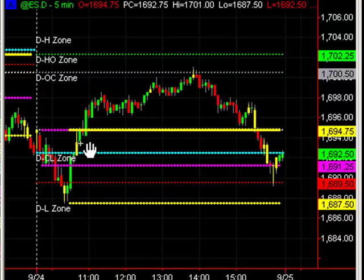So I went long, a discretionary trade, scaled out at +3, and my target was this confluence area up here. We had the open and the prior high around 1700. So I actually got out at 1699.75 for +6.25 points on that half. So it was a sweet trade.